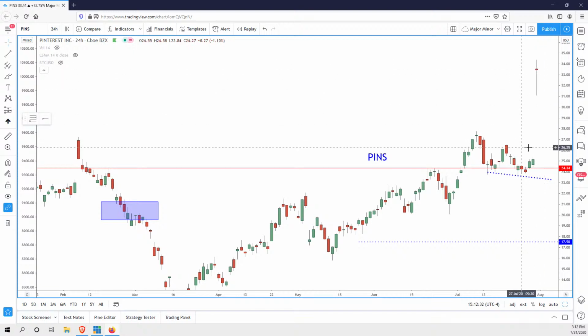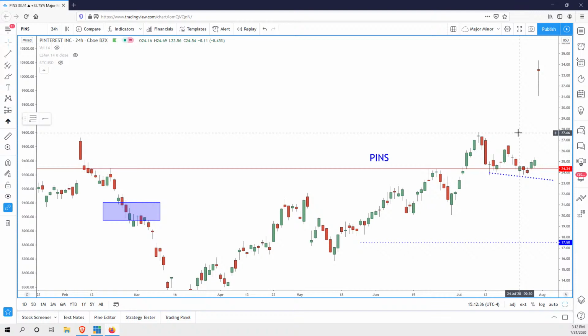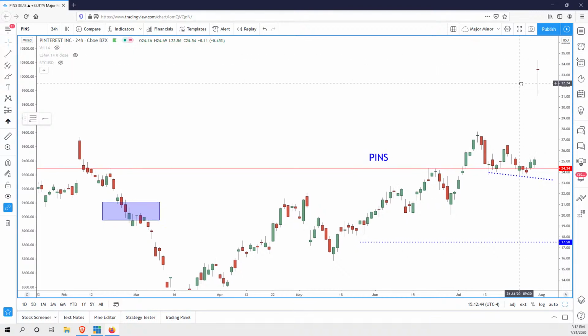So when the market hands you a home run like this, which again is a random occurrence, we don't know it's going to do this. We don't know how their earnings is going to come out. We don't know that an analyst is going to come out and say, oh, this thing should be at $40. We don't know any of that.